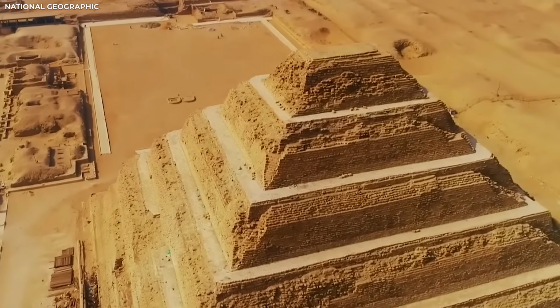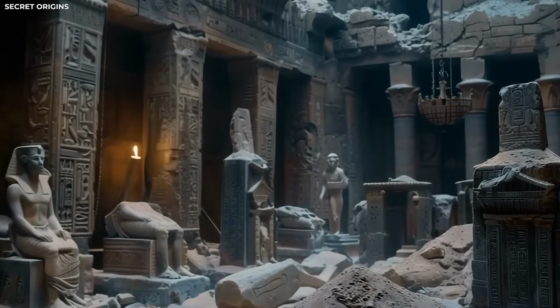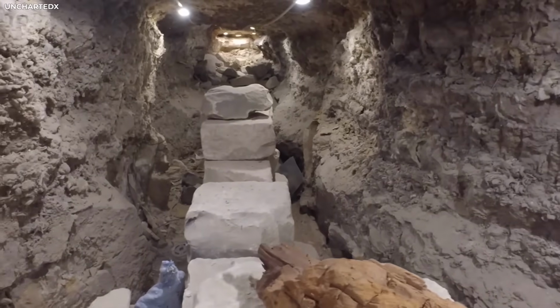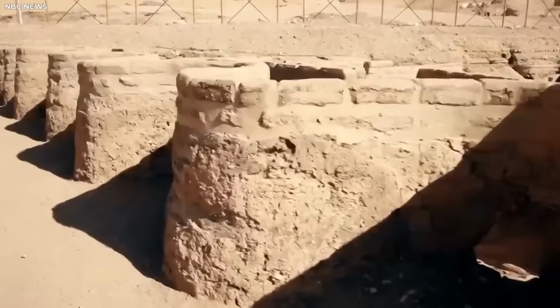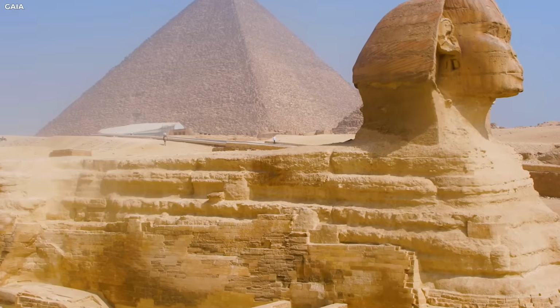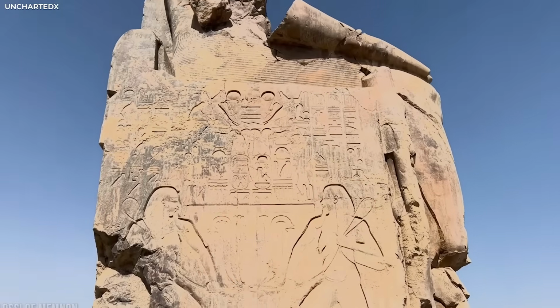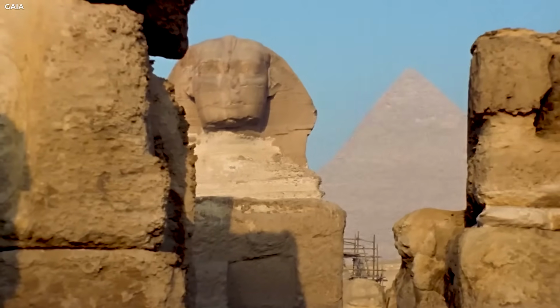The implications are staggering. A subterranean network beneath Giza would demand engineering of incredible sophistication, far beyond the simple cutting of tomb shafts or burial chambers. It would suggest not just monuments, but a designed system, a hidden layer of the plateau intended to survive across ages. And if such a system exists, the question becomes clear: who were the engineers that built it?